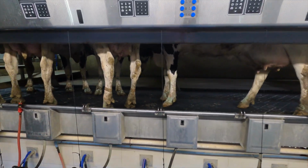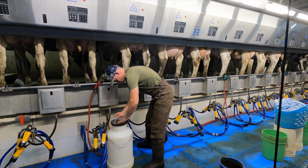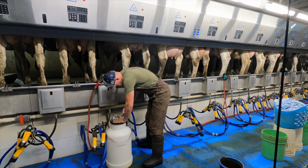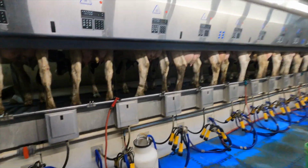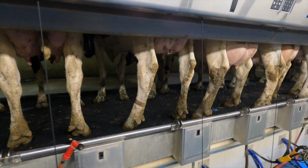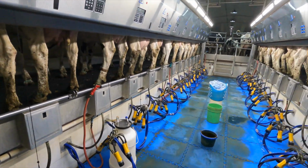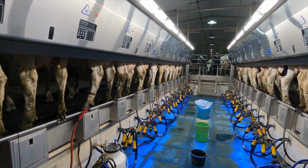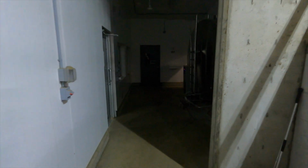So as soon as I see some red tags come in the parlor, I'm gonna put the can under her before I do anything else. Red tags mean she's been treated, so we're gonna separate the milk out so that it doesn't go in the milk tank. I have to turn the milk machine on yet, which is just around the corner here.